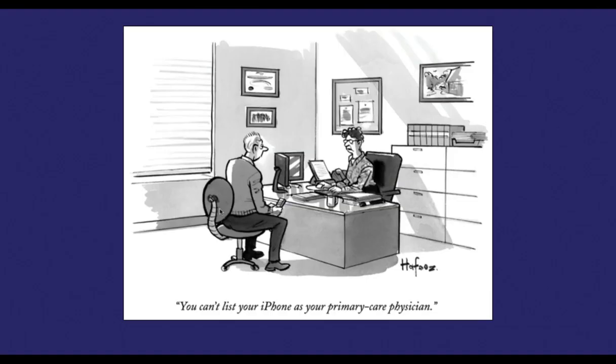And then finally, I thought this was a joke, but one of my patients actually said this, that they wanted to list their iPhone as their primary care doctor. So just a little bit of humor in the era of telemedicine and where we're headed virtually.